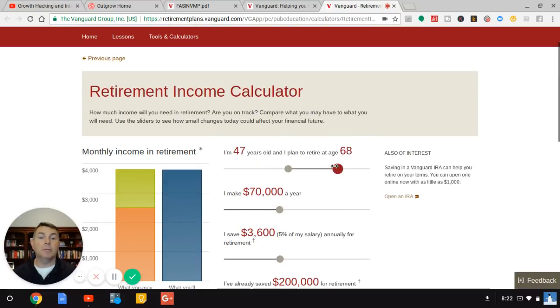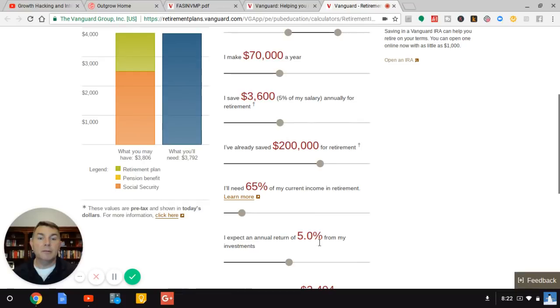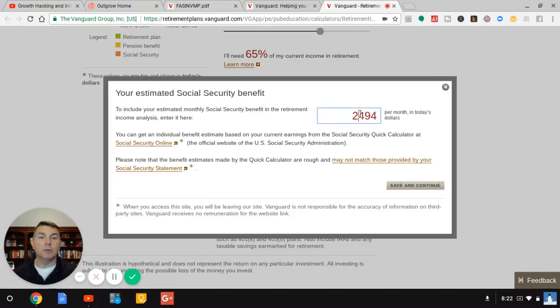So let's go back up here and say we're going to delay retiring until I'm 68, which means I'm going to work another year. And let's say instead of 5%, I get 6% return on my money. And look at that. Now I start getting well above. And let's say I retire at 67. I go back to Social Security being 2,300. So you can put these numbers any which way to Sunday.